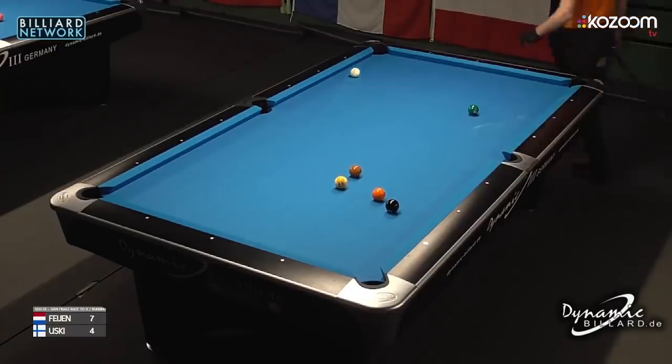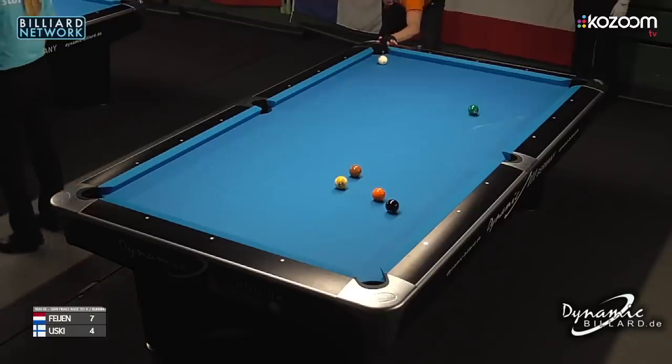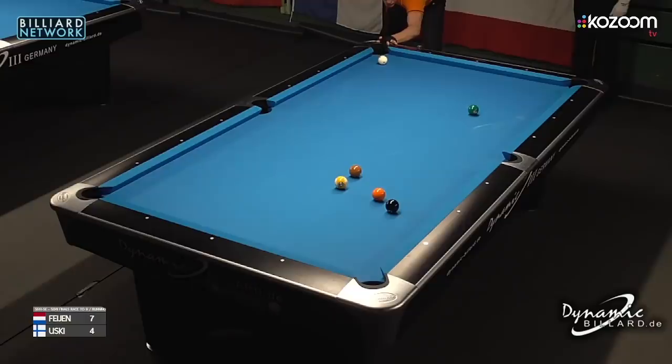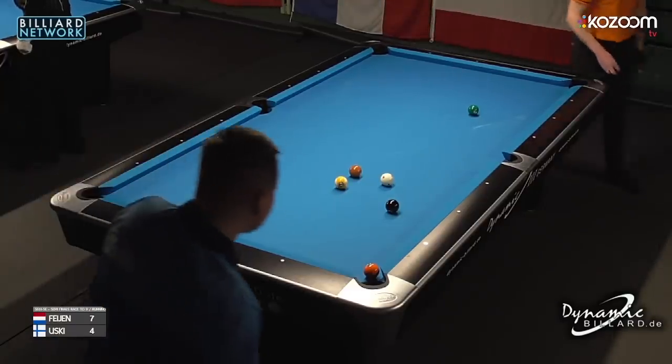Ooh. That speed on the cue ball made the cue ball not come up straight, but kind of it arcs. The cue ball's hit at such a speed that it's kind of lost in warpedness, let's say, temporarily. Wow. A lot more of a test. So Niels needs this 5 ball and his cue ball to stun to the center of the table to stop Jani Uski from making that comeback. Wow.